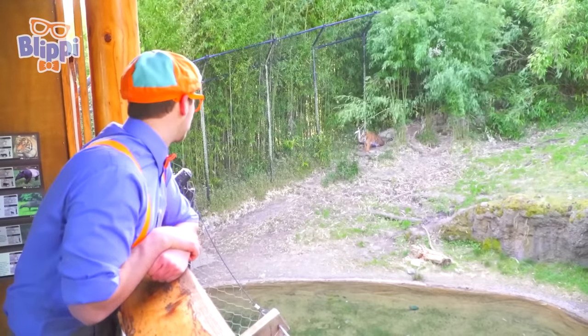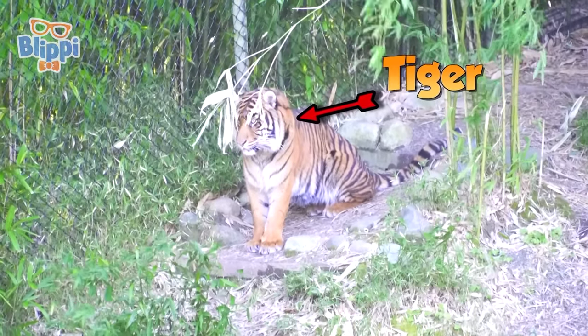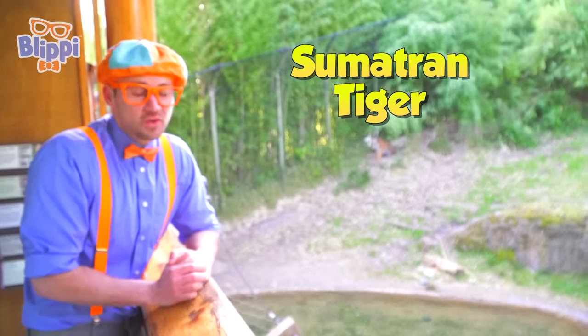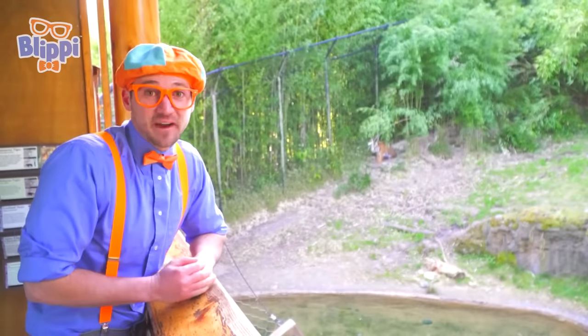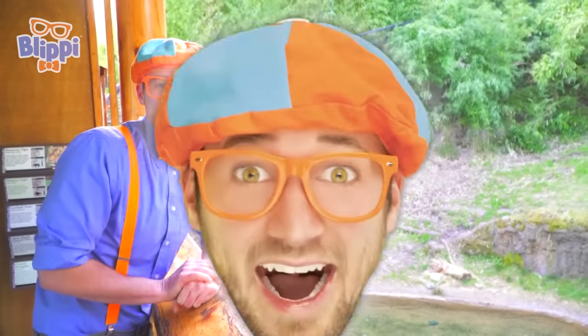That is? Yeah, that's a tiger. Meow. That's a really big kitty cat. That's actually a Sumatran tiger to be exact. And there's only about 300 left on this entire planet in the wild. So here at Point Defiance Zoo and Aquarium, this tiger is an ambassador.